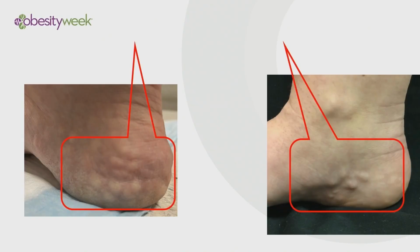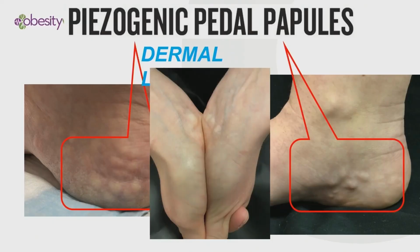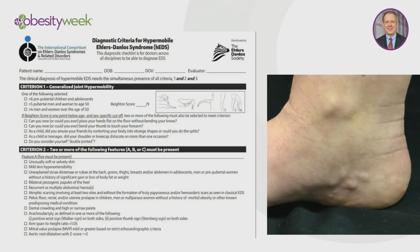Here's a very common manifestation in your patient with lipedema. What are we looking at here? These compressible, reproducible herniations of fat that overlie the calcaneus. Sometimes we'll see it along the lateral portion of the foot as well. These are referred to as piezogenic papules. Why are you getting herniated fat in the setting of lipedema? Not only do they have joint laxity, they have dermal laxity as well, which is why they have the loose sagging skin, and it predisposes them to developing piezogenic papules. Sometimes it's not just on the calcanei, you'll see it on the wrist as well, as seen here. Of interest, remember it's a connective tissue disease. When you look at the diagnostic criteria for hypermobile Ehlers-Danlos syndrome, one of the criteria is bilateral piezogenic papules. Again, there's overlap between these two disorders.